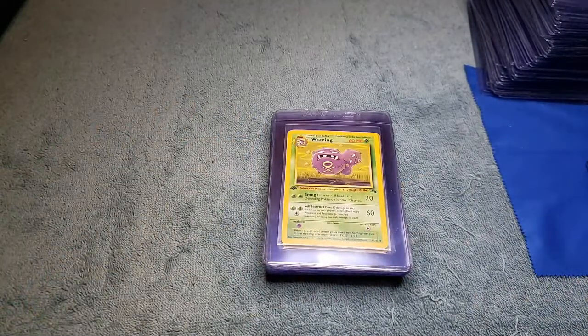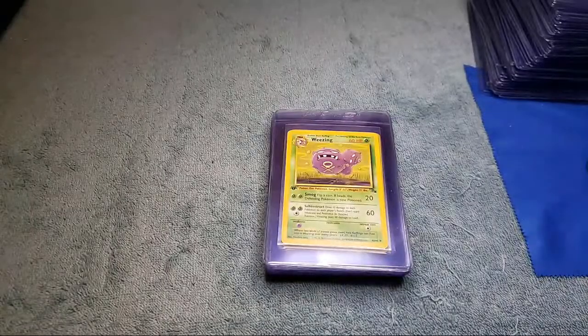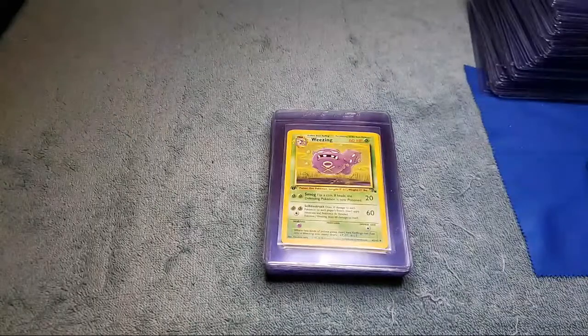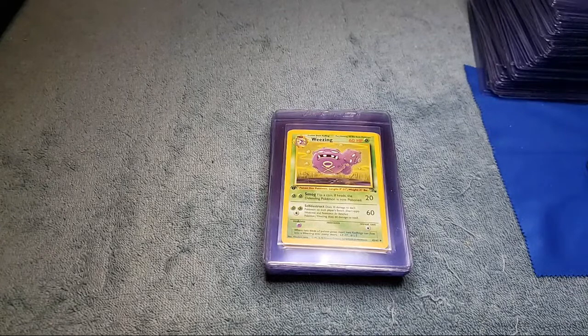A lot of these were singles. The new stuff is either buying singles or opening product and pulling the cards out. But I've been just buying the singles and buying lots because that's where you get the most bang for your buck.